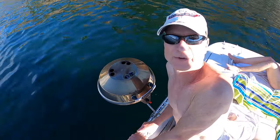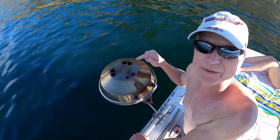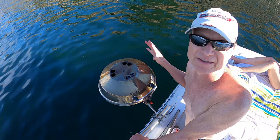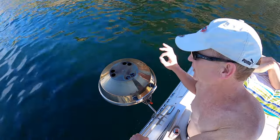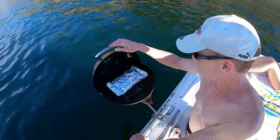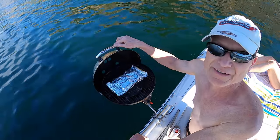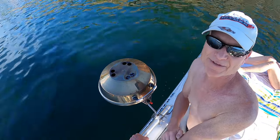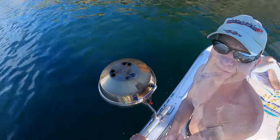We love barbecuing on the boat. Today we're going to make a vegetable pouch with potatoes, carrots, and onions. And it's a really good, quick, easy meal done in a foil pouch. We just put the pouch on and it's about 7 minutes a side, four times. So almost a half an hour of cook time.